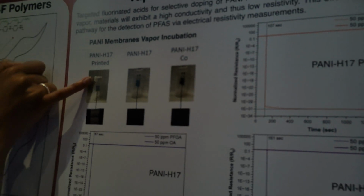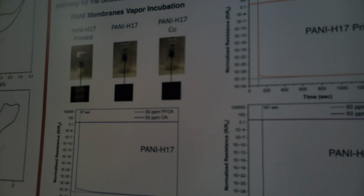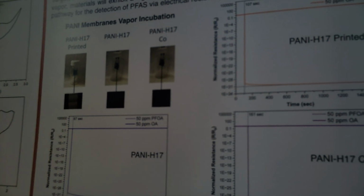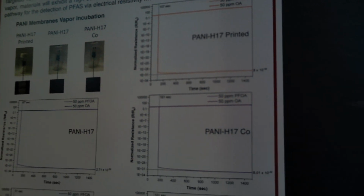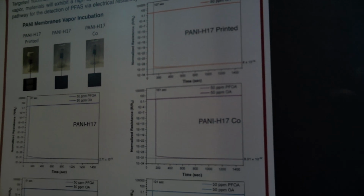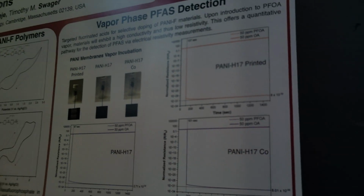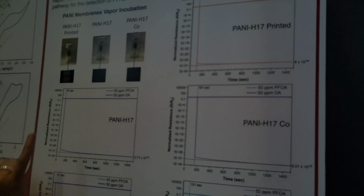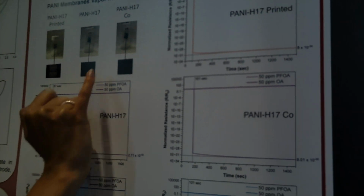So now we say, okay, we're interested in the vapor phase. So we take these electrodes here. We adhere copper wire to the two conductive copper forms with a silver epoxy, and we immerse our electrode into a vial with varying concentrations of PFOA and OA, perfluorooctanoic acid and octanoic acid, and we want to monitor this resistance over time. So we can see here that this is the printed and this is the drop casted film.